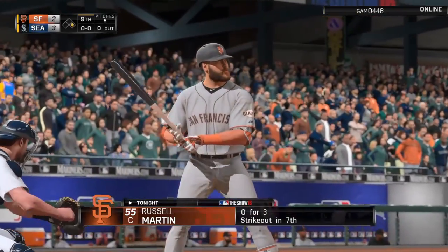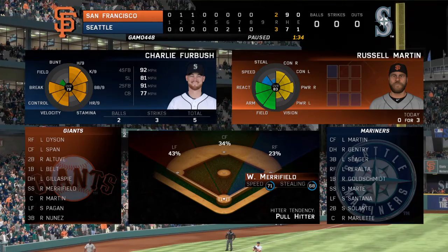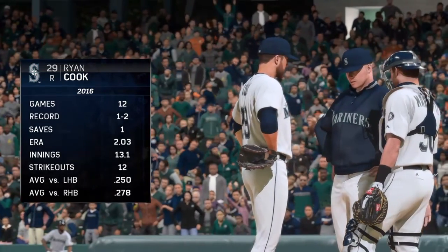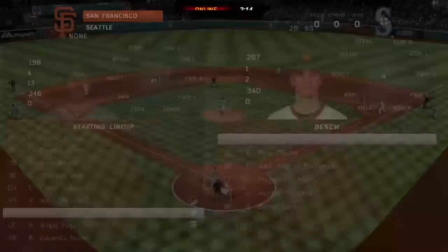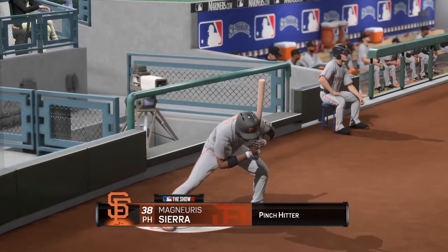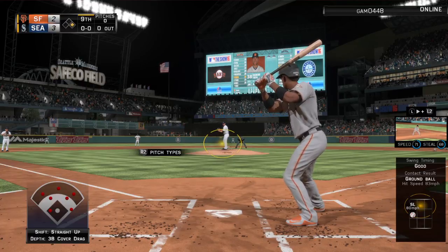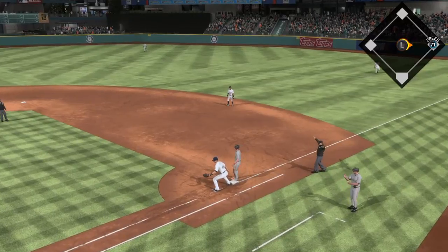Russell Martin comes to the plate now with the tying run at first, so he'll be looking to drive a ball into the gap here. Ryan Cook will get the assignment on the mound here as he'll enter with the runner at first and nobody out. Ryan Cook. Sierra will come on to pinch hit now with a runner at first and nobody out. Again to first, but he's back in safely. Nobody out, runner on first.